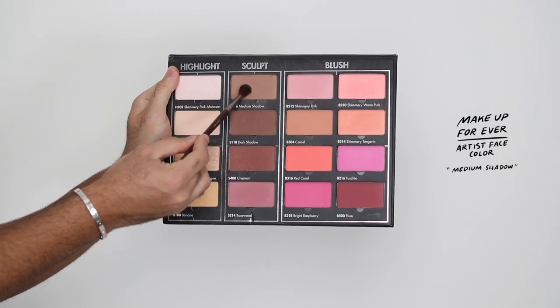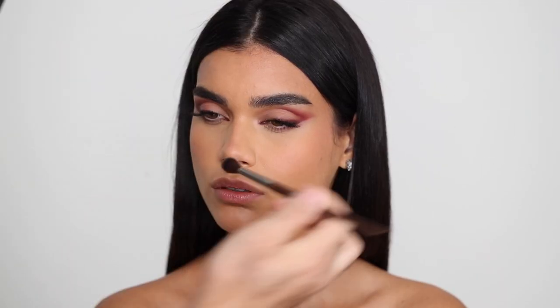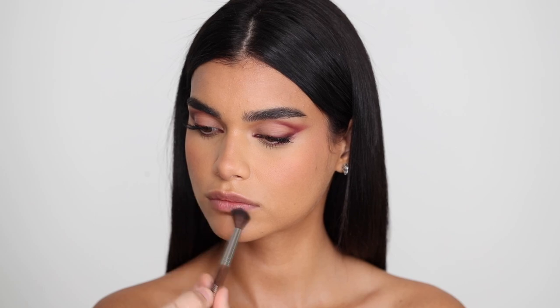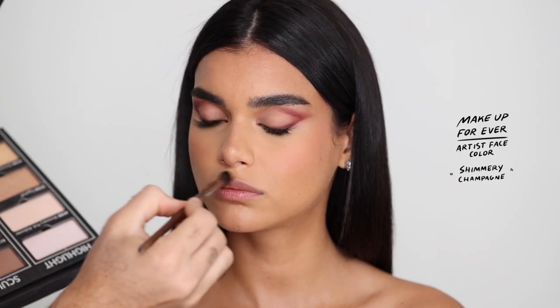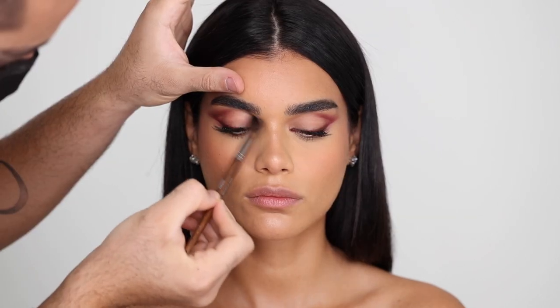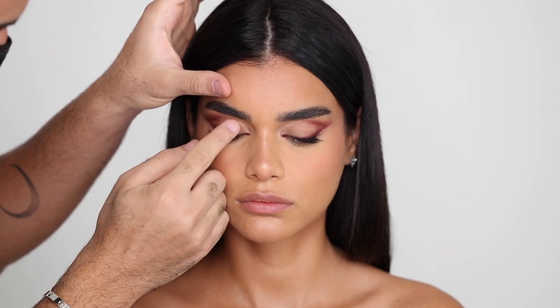I'm going to be contouring her nose very slightly and I'm just going to be doing that on the tip of the nose and across the tip and then on the lips. And with a shimmery champagne highlight, I'm going to be going on the bridge of the nose, the tip of the nose, a bit on the lips and on the eyelid as well to really make those eyes pop.